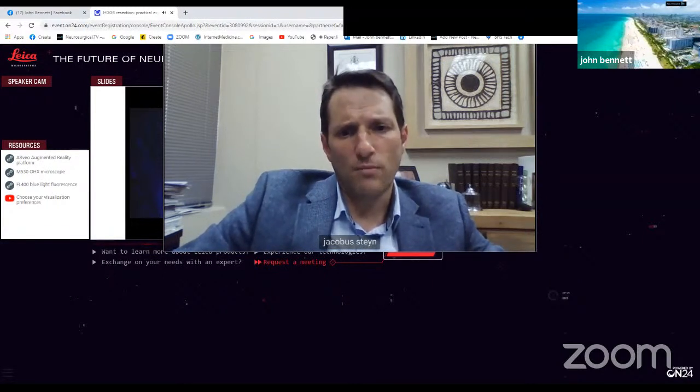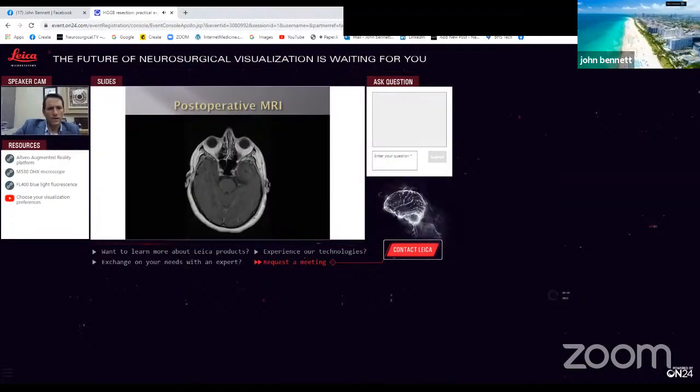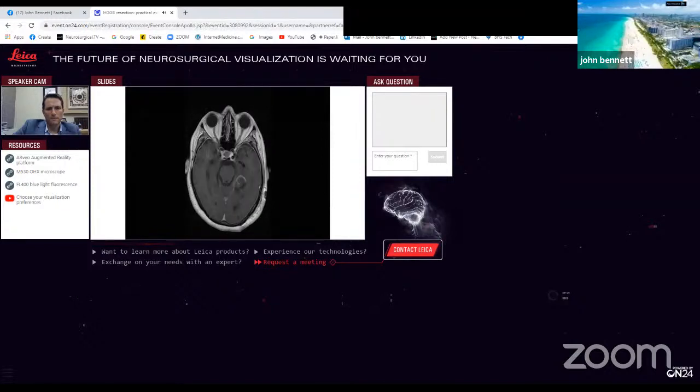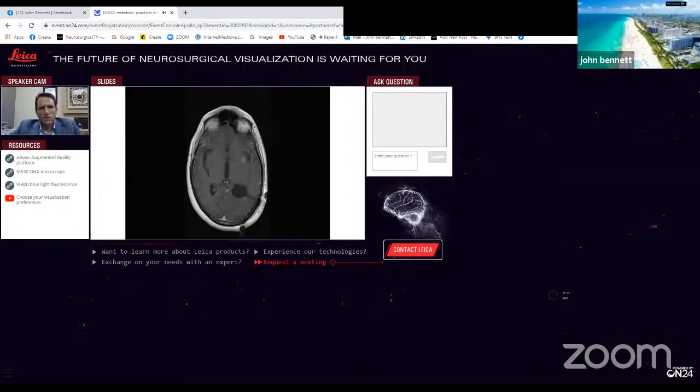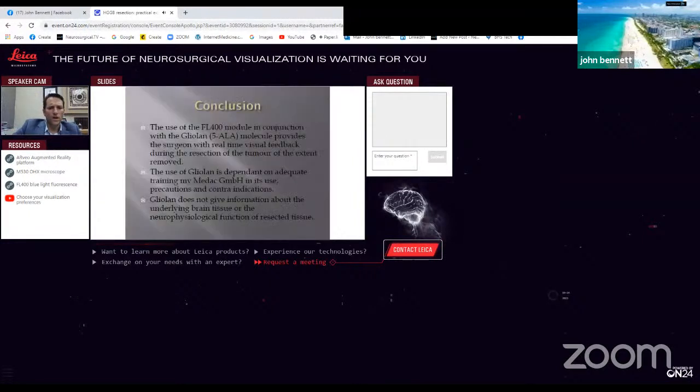Just to show you our post-operative MRI, just to give you an indication of how we could clearly go through this area to remove as much of the tumor cavity as we could safely do so. So, in conclusion, the use of the FL400 molecule in conjunction with the Gliolan or 5-ALA molecule provides the surgeon with real-time visual feedback during the resection of the tumor and of the extent of its removal.